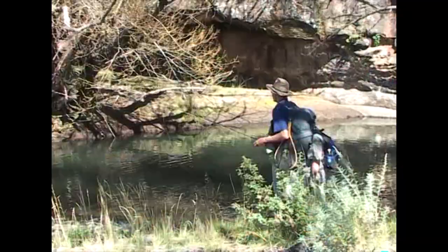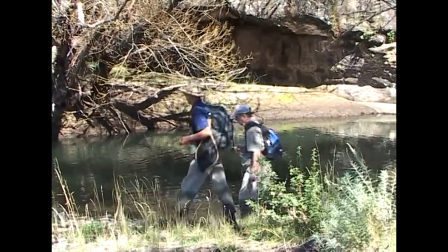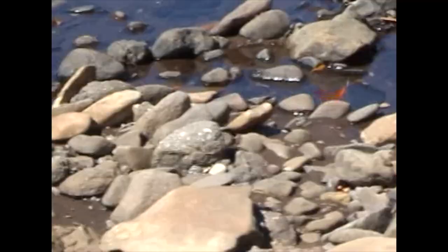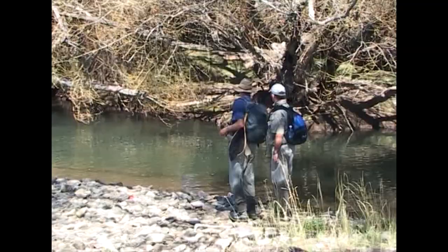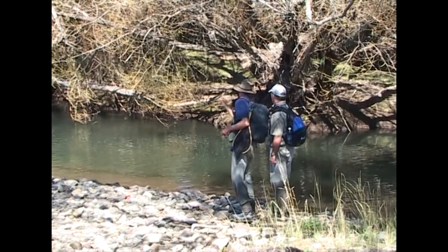We use the current. I'm just standing here somewhere. Yeah, again, let's come through here. Just go quietly and slowly. You see that rock? Yes. Okay. If you can come quietly here onto those rocks there, just pop it in the current.